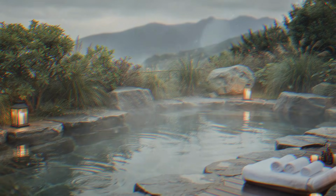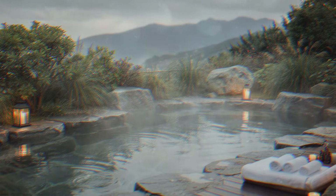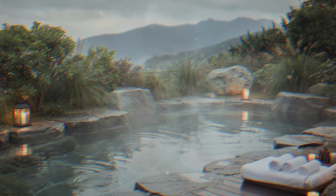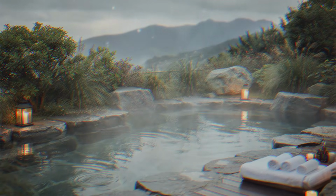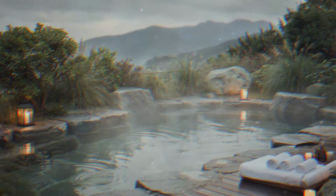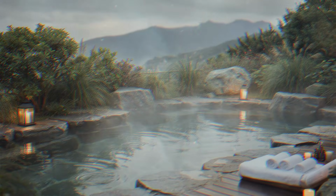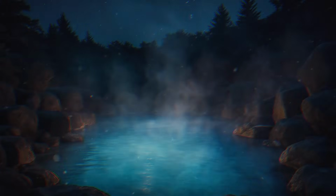This gentle return of humans does not interrupt the story of the hot spring. It simply adds another layer of presence. Water continues its cycle. Heat continues rising. Minerals continue settling. People arrive, rest, and depart, leaving the system as they found it.